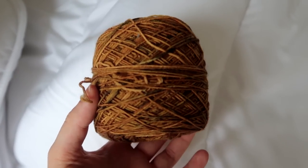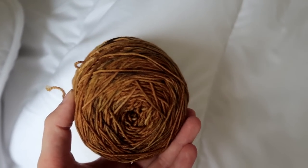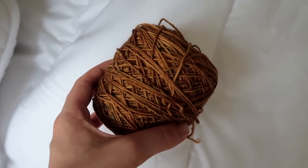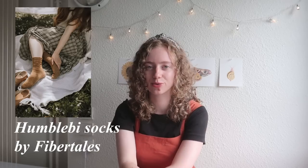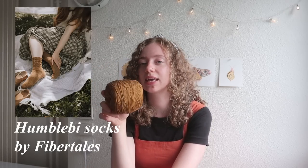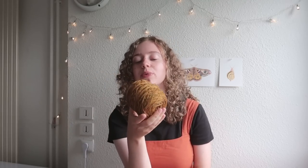And I want to make the Humblebee socks, I think it's called Humblebee, from Fiber Tales with these. I think that pattern looks very amazing. Kim from my knit club, the one that made these prints, has knitted those socks and they look incredibly beautiful, so I really want to make them as well. So that's my next sock project on the list.